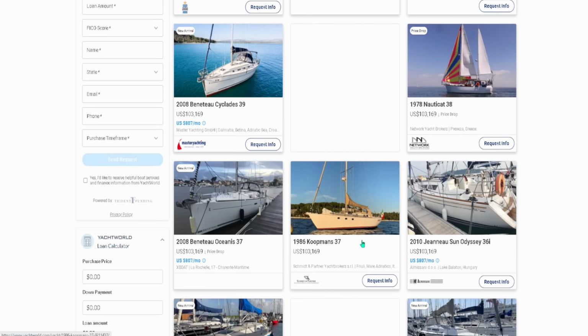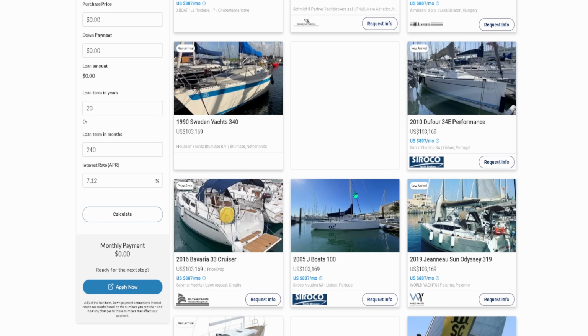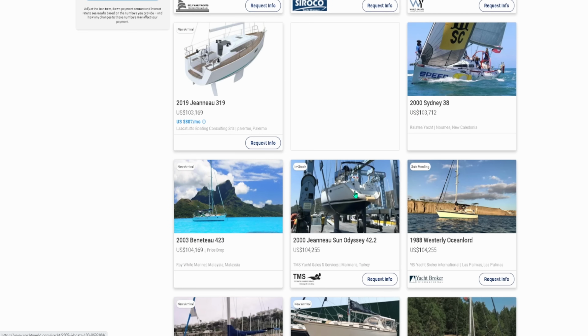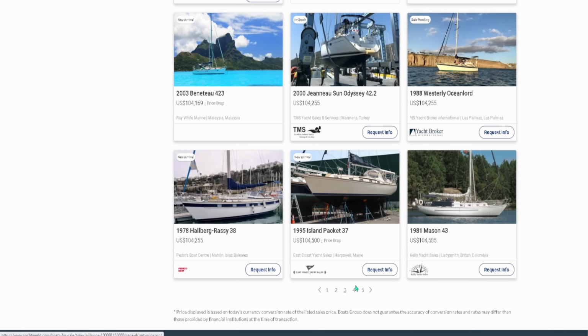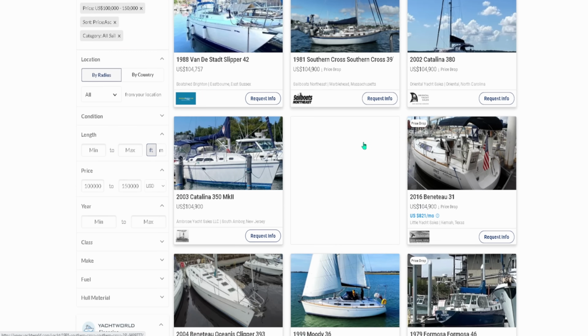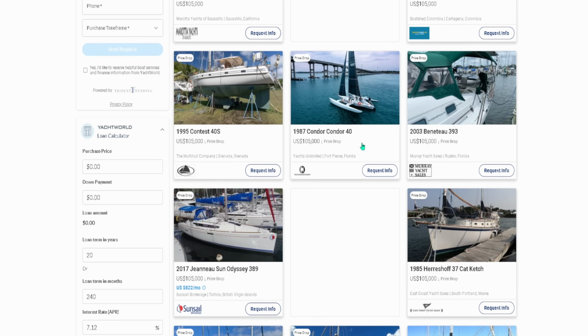Now here's a 2008 Oceanis 37. Maybe doesn't want to load. All right. We're just going to keep on moving there since that won't load. And man, boat market not looking stellar right now with good boats. Cruising right along. Nothing yet. Nothing worth a hoot.